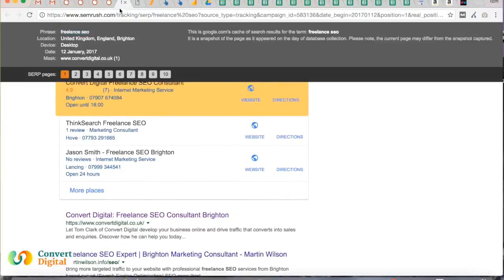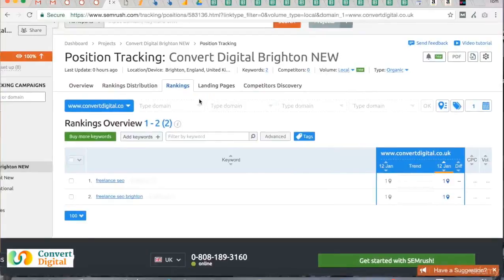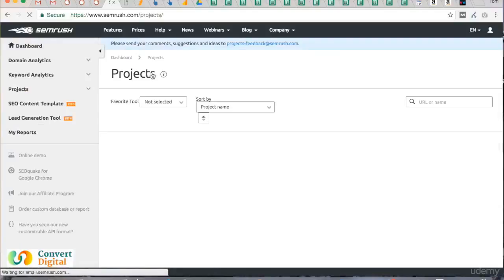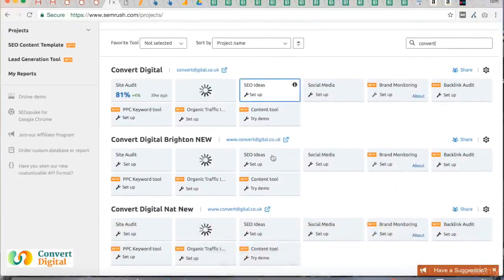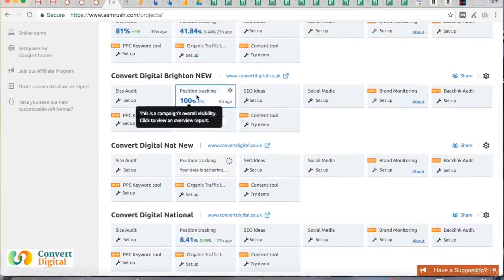And that's highly useful. So the other thing we might want to do is look at our national ones, which obviously is just the same process. And if you want to access all of your projects, you can just go back to main menu, or you can go projects here, and you'll be able to see, if I just go like this, I'm just going to put in here convert, and that's going to show all of my convert digital ones. So we were interested in seeing the national ones as well. The data is still gathering, so we can't quite see that, but we've seen the Brighton ones.